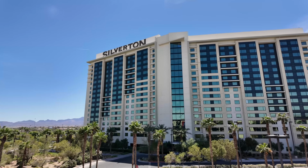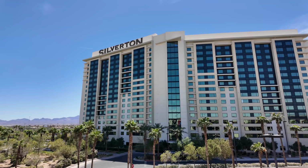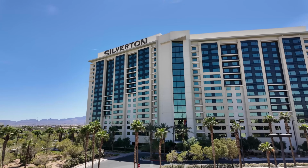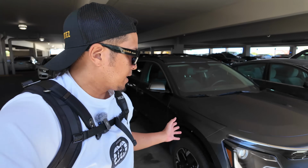Just made it over to the Silverton. We are staying at the Berkeley, and this is the Berkeley, this taller tower. Last time we stayed at the Lodge, and I just rented my car, which is right here. It's a Niro, it's a Kia. It's an EV charging car. They offered me a Tesla. I said, nah, not this time around.